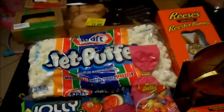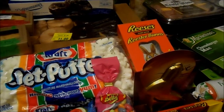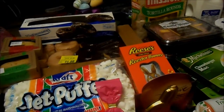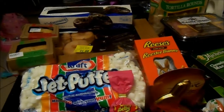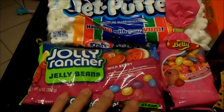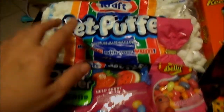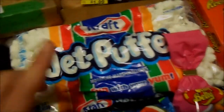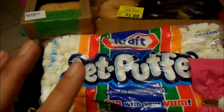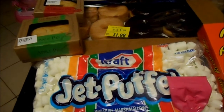So I picked up some things for some DIY. I'm going to do a DIY Easter video this week just for some ideas for school and my usual. So this is something for a DIY, just a decorative thing. So I picked up jelly beans. And then these are marshmallows for Rice Krispie treats. Really cute idea, in a muffin tin, make them look like baskets, really cute.